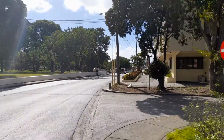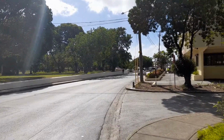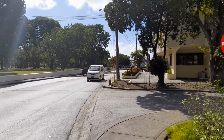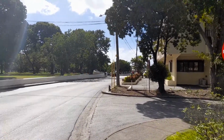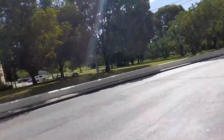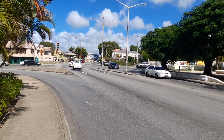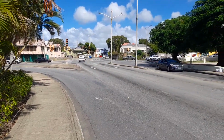And this road will take you back to the Garrison area via Dalkeith, Brittons Hill, and the Bayland area. This is the Ministry of Foreign Affairs and Foreign Trade building. So we are 1 minute away from Bridgetown.